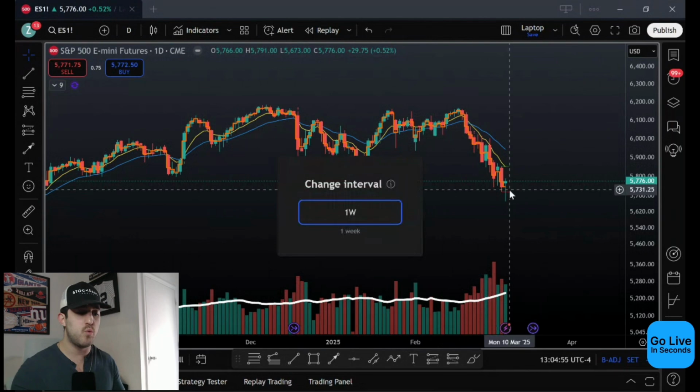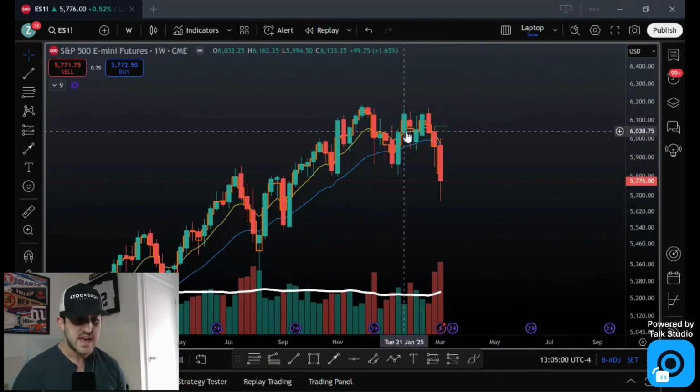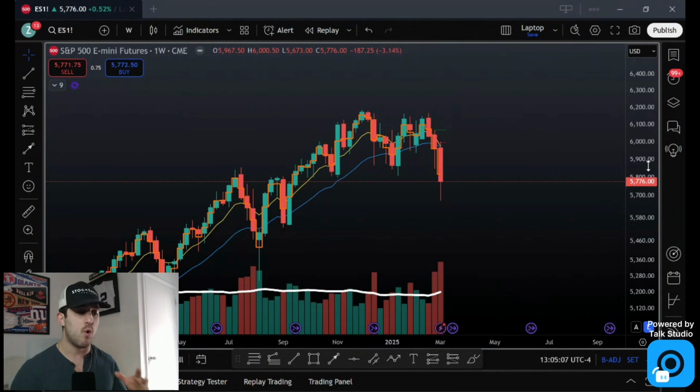If you now look at the weekly chart, you can see that the weekly chart was a little bit extended, yes, and now the weekly potentially can be flipping to the downside for the first time in well over a year, but only time will tell.